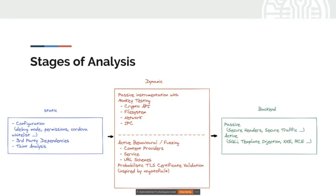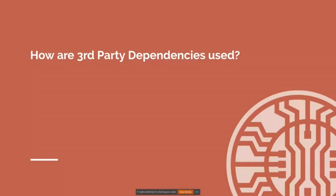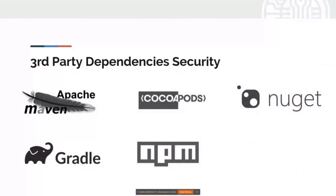Before I dig into the topic, I think it's important to agree on certain terminology and how things work. So how are third-party dependencies used? Depending on the language and the framework used, there are different dependency management or package management tools. Gradle is not exactly a package manager; it relies on Maven, and there are multiple repositories that host, in the case of Android, either jars or Android archives to be added as dependencies to the application.